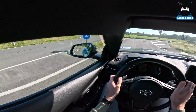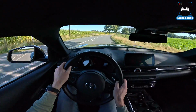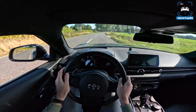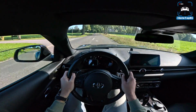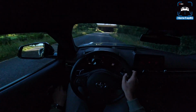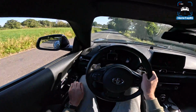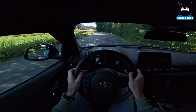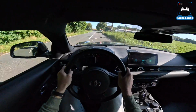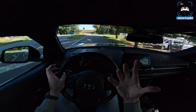But again, let me just open the window so you can hear that sound properly. It just, it feels a bit squeezed, right? I think it would benefit enormously from an OPF delete mid-pipe and maybe a back box as well. Because it feels like the flow is being restricted. So yeah, especially at the top of the revs, it kind of starts feeling a little bit asthmatic, like it's out of breath.